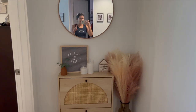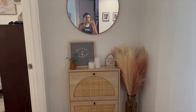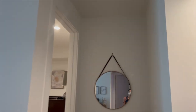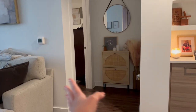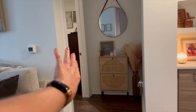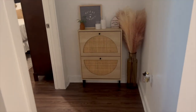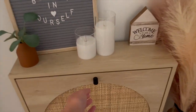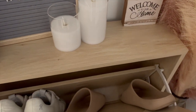So the only bad thing is that this little section does not have any light, but this is basically like this little alcove right before our bedroom. Here's part of the kitchen, living room, and then this is going to our bedroom. So here's the little thing. I just got this off of Amazon. It was like $100. And you just open it right here and it has your shoes in it.